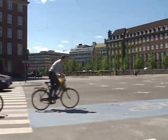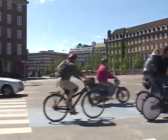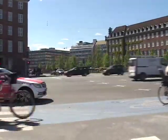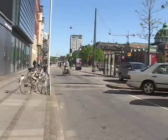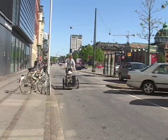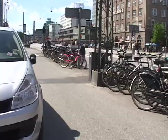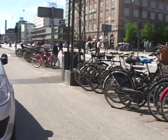Also note how the bicyclists interact with each other. There aren't any conflicts even though people are traveling at different speeds. Motorists are willing to yield to bicyclists making through movements at intersections. The use of slip lanes for bicycles is quite common in Copenhagen as well. These slip lanes allow through movement bicyclists to travel alongside an arterial without dealing with the traffic.